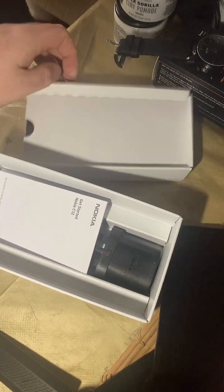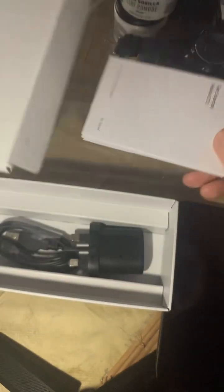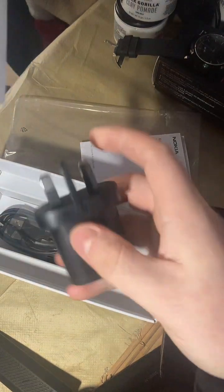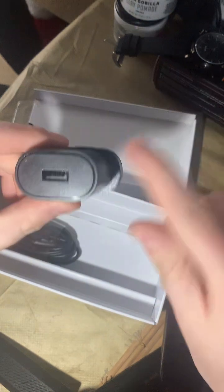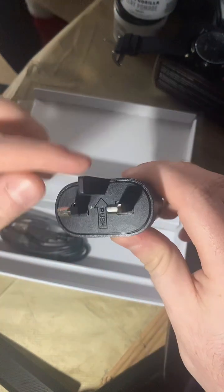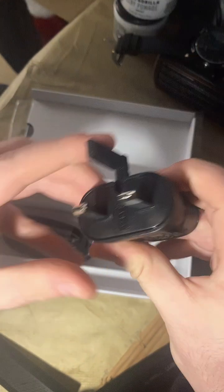So it comes with a charger, I think. Oh, you've got a charger there, yes. You've got your instruction manual. Does anybody read them? Let me know. So you've got the charger as well. It's a USB port charger. Don't know if you know, but a lot of people who get these don't realise that you've got to push that up for it to work.